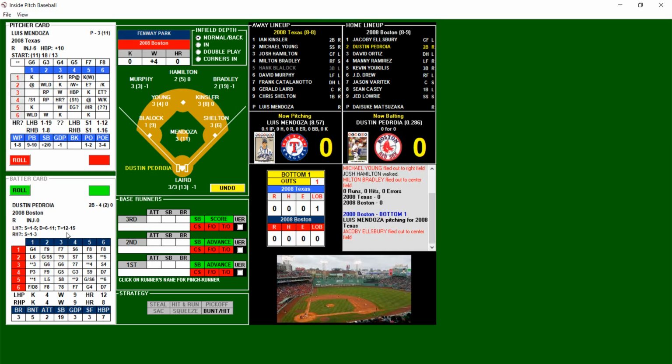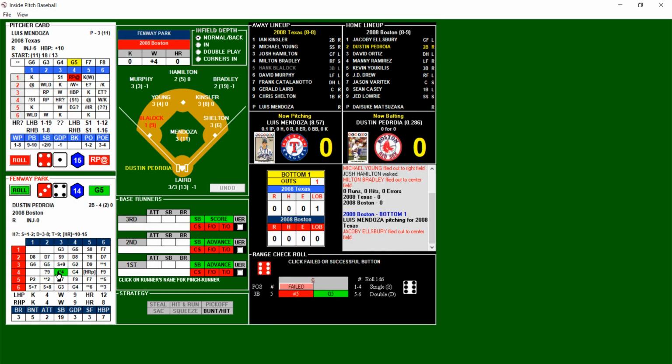Dustin Pedroia batting .286. And here is the pitch. And that is going to be a 4-1, column 4, row 1. It's our range play at the ballpark, so we're going to check Fenway Park. We're going to go to the ballpark card for this one. So that is going to be a 3-4, column 3, row 4.